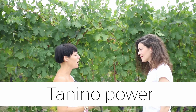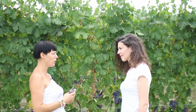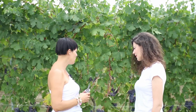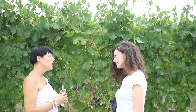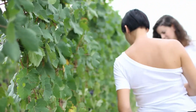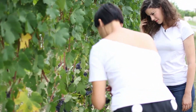The hillside where we are now, in the Cru Meriame, is renowned for the most structured and strongest tannin structure of all of the Barolo villages. So for me it's really important that we produce wines whose tannin structure is pleasing, enjoyable, and it means it must be mature. Because the green, aggressive tannins will never mature in the bottle. They have to mature here in the vines before they can transform into a wine that has a long aging potential.